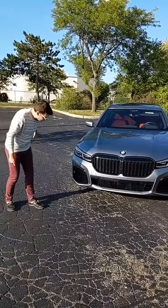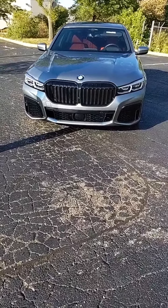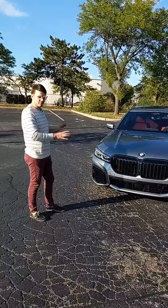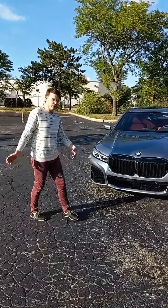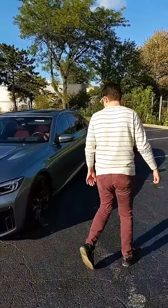And if we notice the lower fascia of the car, it integrates the M Sport package, and you get that nice honeycomb grille, the sort of more aggressive front bumper, and it looks really, really nice. I personally love this spec. This car is awesome. So why don't you join me around the side of the car? We're going to talk about some of the other features we got.